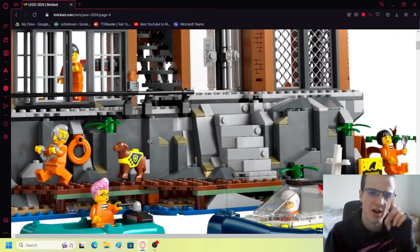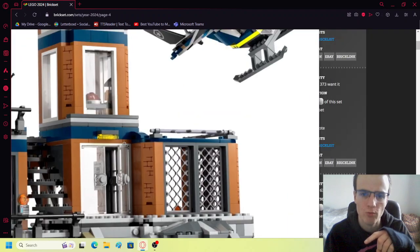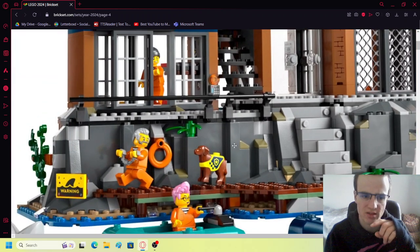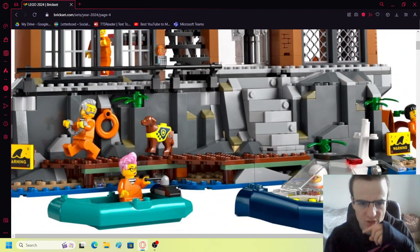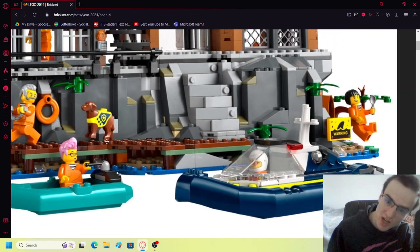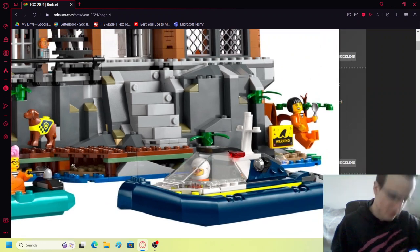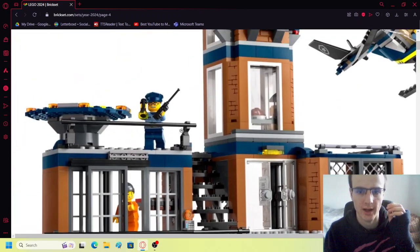They've not done a Prison Island since 2016, so this is really, really cool that they're revisiting this. It seems like a more robust one, a bit bigger than the last one. You even got this dog, which I don't know if that's just a print, probably it's just a print, or maybe a whole new piece. But that's really cool that they're doing another Prison Island. That's very cool.